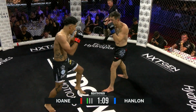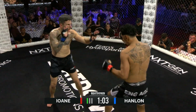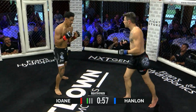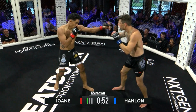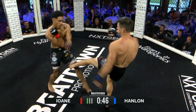Again, he goes to the body. I love it. Let's see if he can build off it, go body head. You can see the reaction there from Hanlon. He's starting to really respect these shots of Ioane, especially after that blitz. Ooh, that one hit the knee. Open stance. Hanlon in southpaw, that kick on the open side becomes huge.